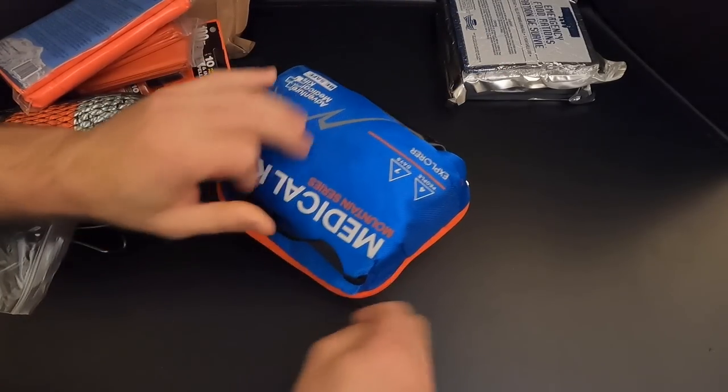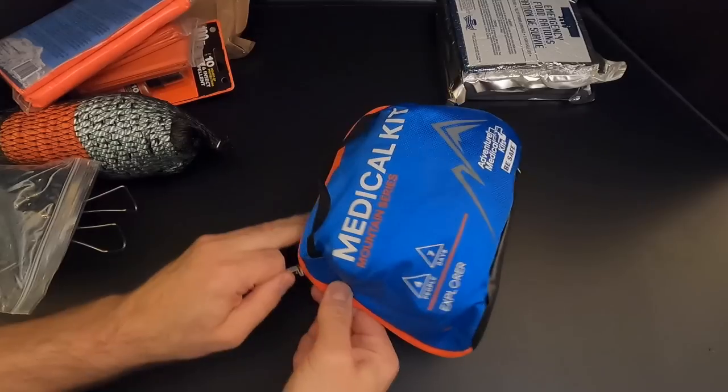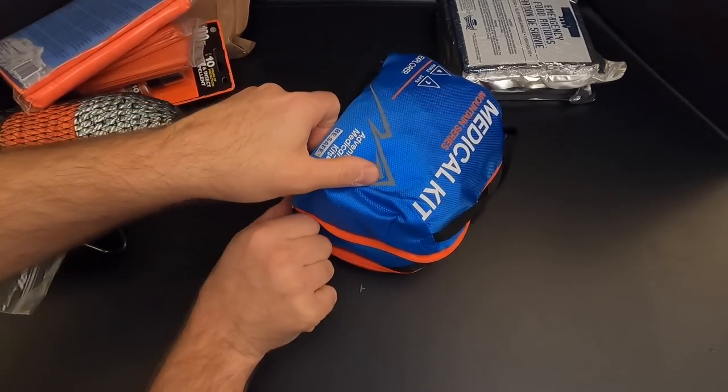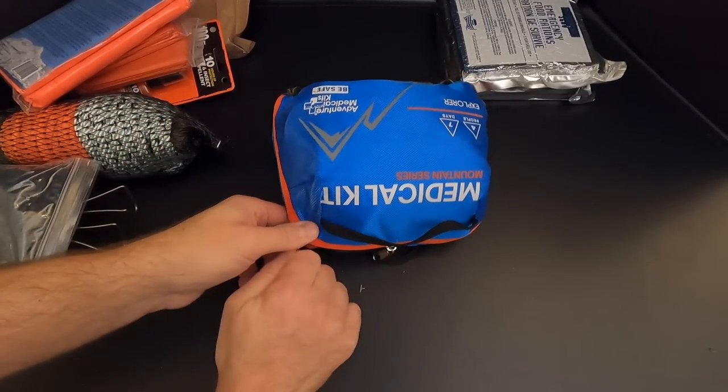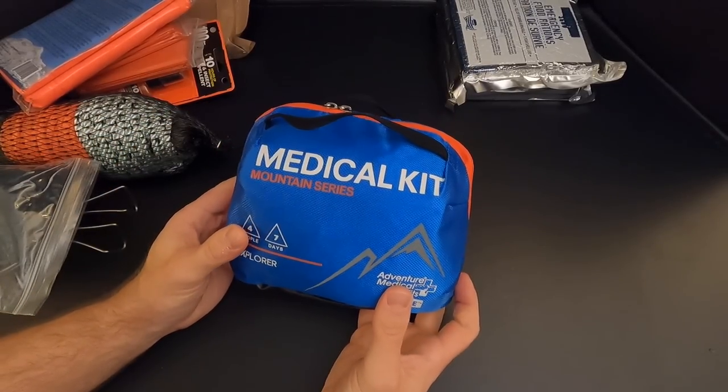Yeah, so I gotta say, this is a pretty comprehensive first aid kit. Certainly worlds better than the first aid kits in most survival kits out there. Most off-the-shelf survival kits, I should say. Not bad at all. I like it.